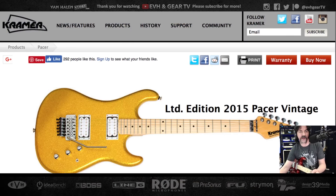Matter of fact, I could just turn this on as well. There's some of your specs here as well: your original Floyd Rose, two humbuckers, the Duncan JB bridge and Duncan JN pickup in the neck. I can't read the specs here. Let's actually go over to the website. It'd be a lot easier to have a look there. One sec, turn that off. Let's jump over to right here. Okay, so there we go.